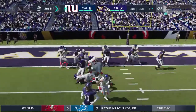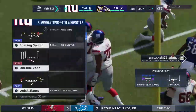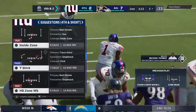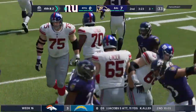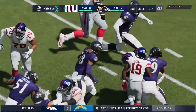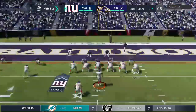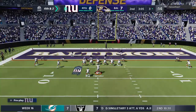On the handoff, this is Breida. Well, they hit him in the backfield, and he will not escape. And that is not going to get it done. Losing 2 yards that time, and now it's 4th down. They're going to go for it now, 4th and 2. Remember, they can still get the first down at the 1-yard line, though.